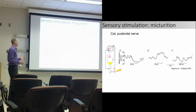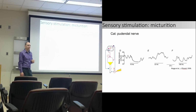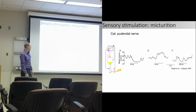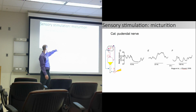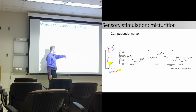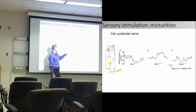On the other side, the goal of trying to also empty the bladder with stimulation, to generate reflex bladder excitation, is less well developed. So back when I started my PhD around 10 years ago or so, there were several studies that show that you can stimulate at different frequencies and either cause bladder relaxation, so you have bladder pressure and stimulation applied, or bladder excitation for different frequencies, say 10 hertz or 33 hertz.